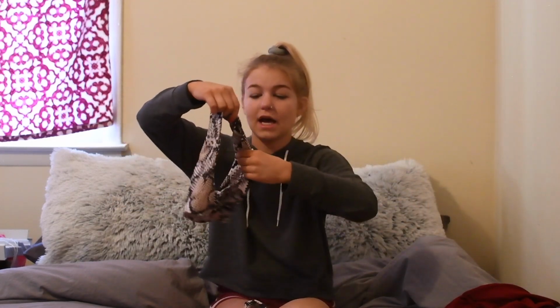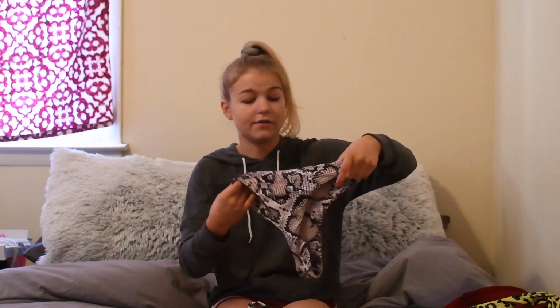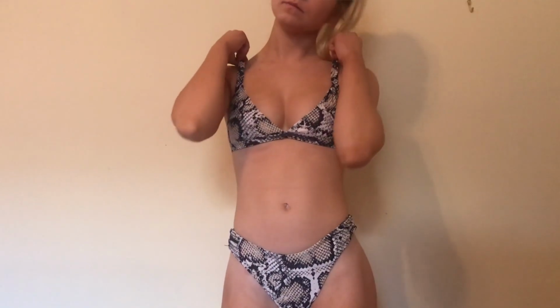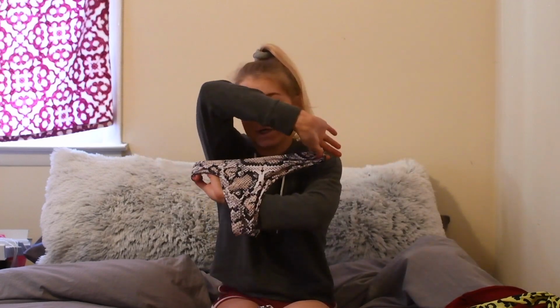So these are the bottoms, and I will say this material feels really soft. I don't know if it's different than these, but it just feels softer. It almost feels slightly silky, but it's not as stretchy. When I ordered these, they were also really big. I haven't worn them yet, but I did decide to sew up the sides because they were so cute, and I didn't want to not be able to wear them, so I decided to fix them. But yeah, these bottoms are pretty cheeky, but super cute.